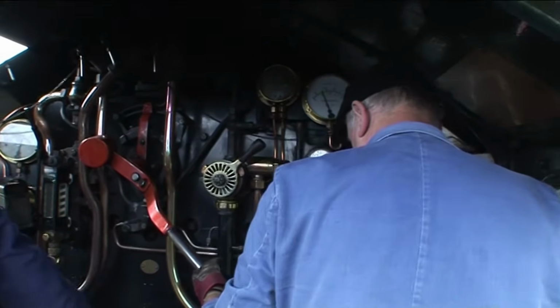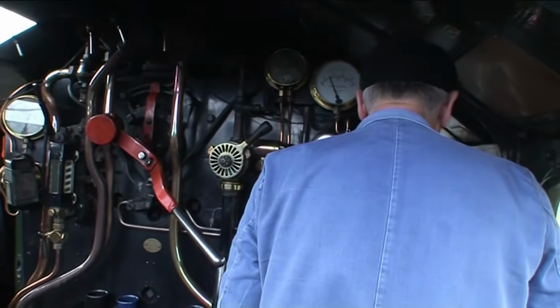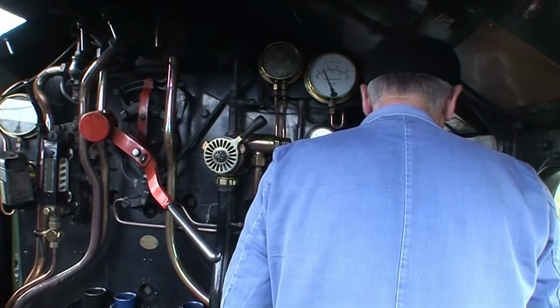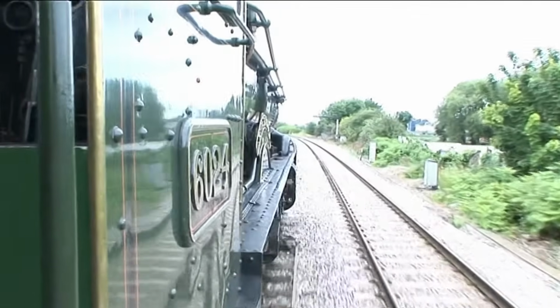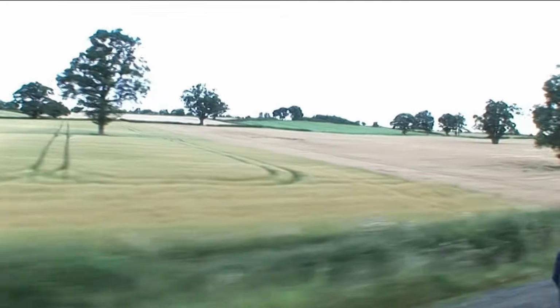A little bit of a blow here. Is the piston? Gareth's immediately spotted a blow of steam from the front end. But the 6024 Society's engineer Hugh Button, riding on board with them, knows of the problem, and it's a minor one. 6024 gets into her stride through Worcester and Herefordshire before most people are awake on a Saturday morning.